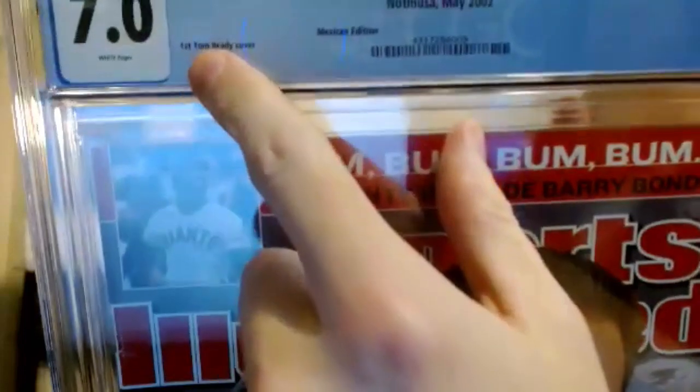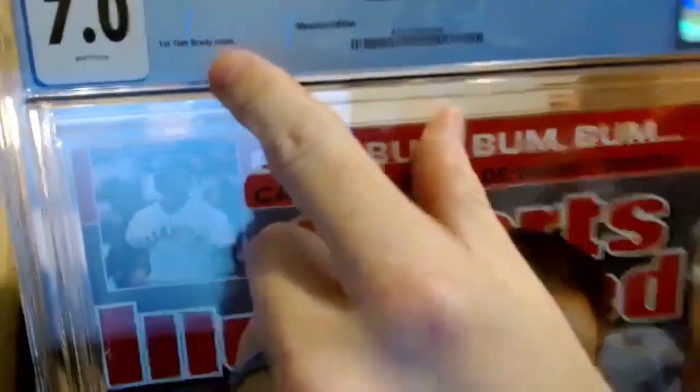And what's really cool, none of these other SI Mexicos had cool labeling. You know, it would say Johnny Unitas cover or Marshall Faulk cover. But this Brady, they actually listed it and put it right there: first Tom Brady cover. Because as you are probably aware, this is the same cover that was used in the US version, and this was his first Sports Illustrated cover from 2002. The US one came out in April 2002. This is the May 2002 edition of Sports Illustrated Mexico. So super, super pumped about this one.